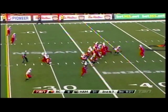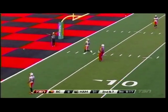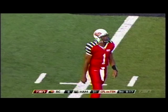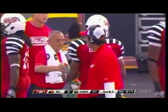Shotgun with Tavoy Moore, but he goes over the top and unable to run under it this time is C.J. Gable. That was almost sprung for 6. Touch pass from Henry Burris, just a little too much. But it's just so unique the way the Hamilton Tiger-Cats use C.J. Gable in their passing game.